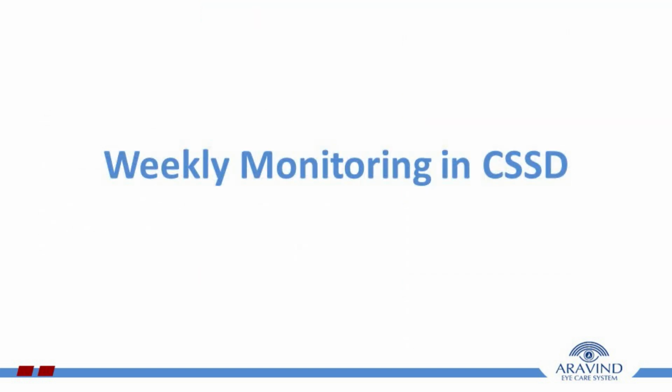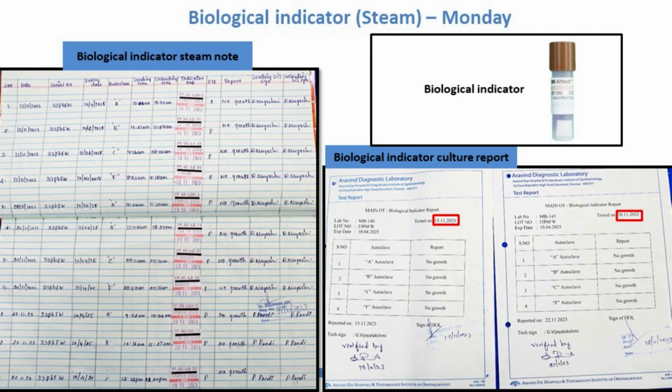Now we move on to what we monitor on a weekly basis. Biological indicator test is done every Monday after the povidone test is done. The biological indicator is placed in a Medifill pouch and sealed. The class 1 indicator is placed on the back of the pouch and it is placed on top of the pin to be sterilized. Once the sterilization is complete, it is sent within 2 hours to the lab for culture.